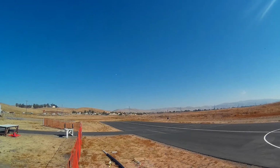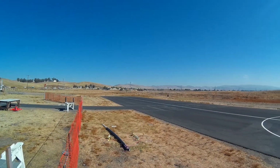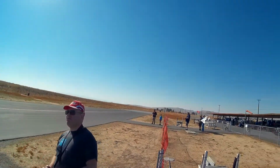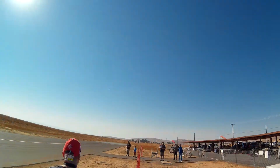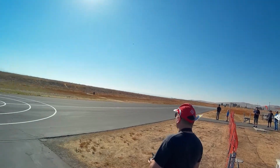Low pass from the left. Here come the biplanes in formation. Going up. I'm gonna meet you there on the runway. Yep, biplanes in formation. I see you, Rand. Be right behind you.